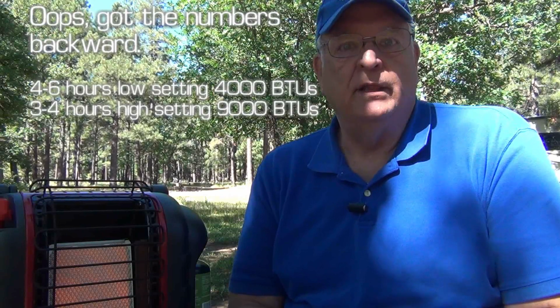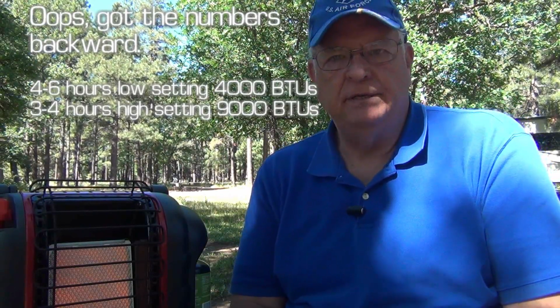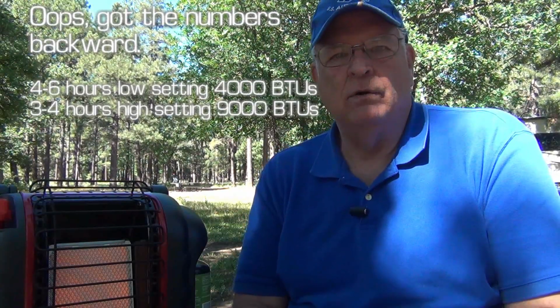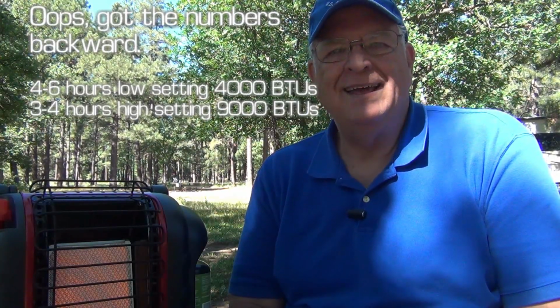Now, the owner's manual says that a 1 pound bottle of propane like this will provide about 3 to 4 hours worth of heating time on the low setting. That's about 4,000 BTUs. And on the high setting, it'll provide about 6 hours heating time. That's at 9,000 BTUs. So it's a pretty powerful heater. It should do well in my RV, in your tent, in your ice house, in your duck blind, whatever it is that you need to heat. And because it's so portable, you're not locked into one particular place.